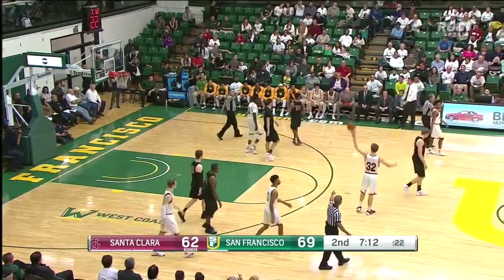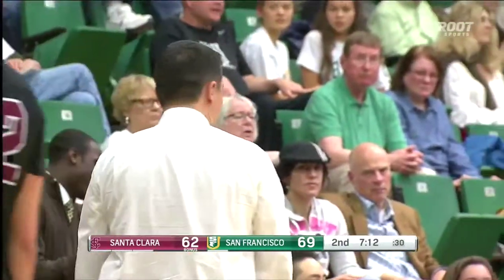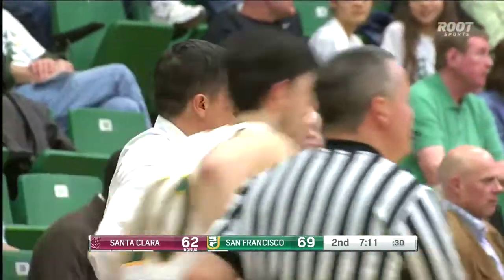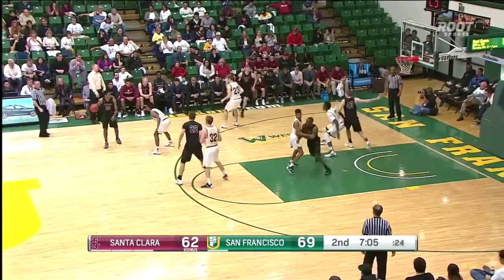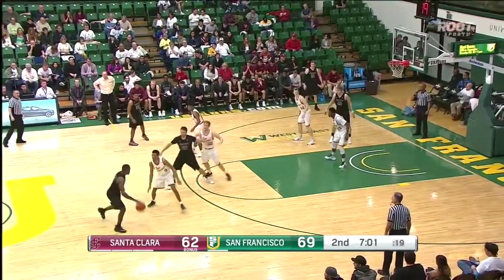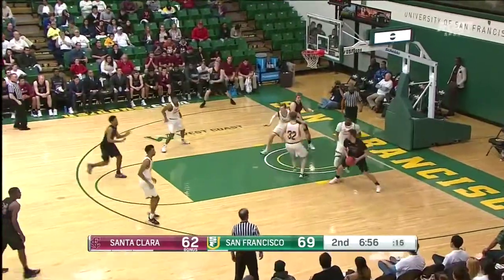So it's going to be an offensive foul, and it's going to be on Dante Reynolds. So that's 4. So Dante Reynolds 4 fouls. Chase Foster has 4 for USF. Jaderston has 4 for Santa Clara. He's the only guy in foul trouble for the Broncos. Santa Clara needs a bucket. We're at 7 minutes here in the second half.